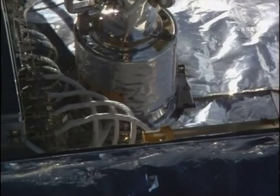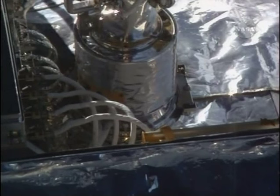Current focus is at the point where the solar array on the minus V2 side is attached to the body of the telescope.